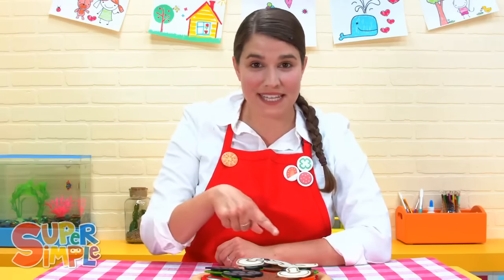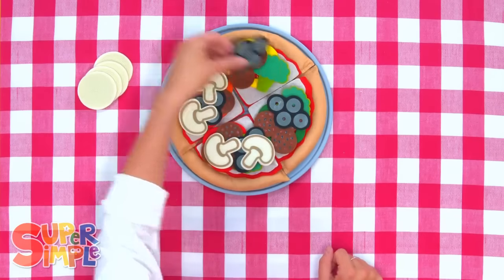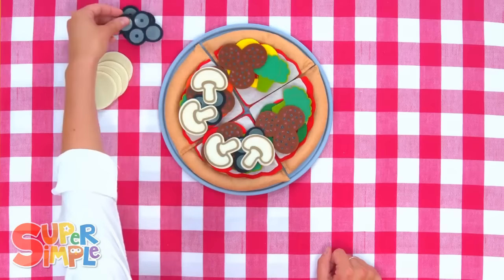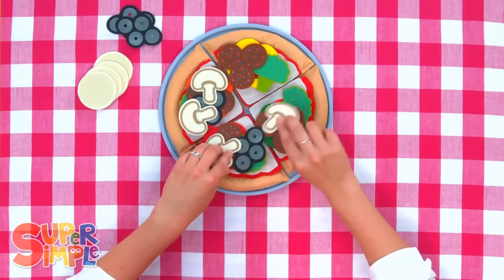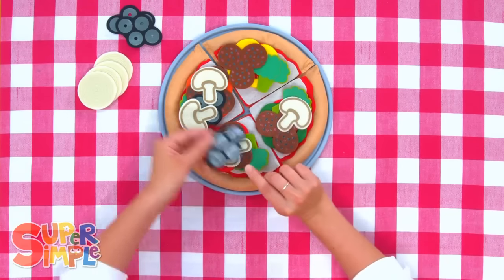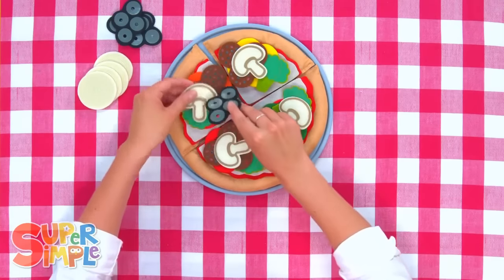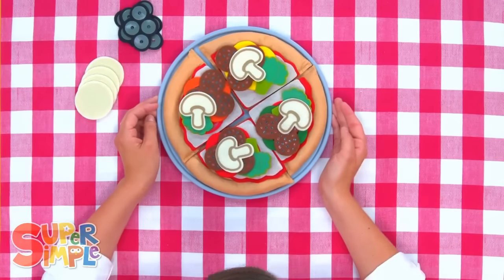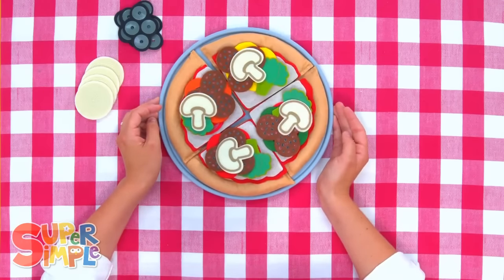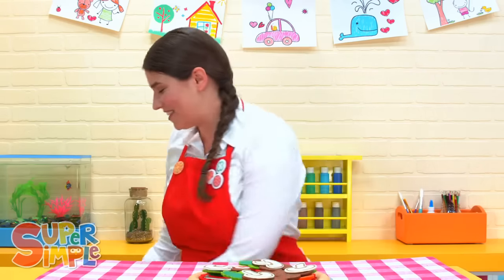Do you see the olives on the pizza? I see two here. One, two. Where are the other olives? Do you see them? I think they're under the mushrooms here. Aha, there we go. Gotta make sure we get off all the olives and onions for our friend. They don't like them. Did we get them all? Yeah, I think all the olives and onions are off the pizza. Good work, everybody. It's ready to be delivered.